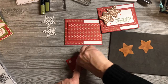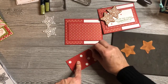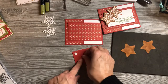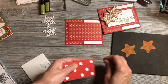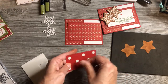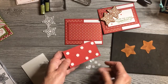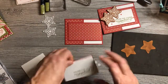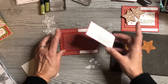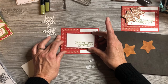I'm going to move that dimensional. I think it's too close to the edge. I don't want it to accidentally show. I'm using red paper, there we go. Just a little bit closer to the edge. All right, take these backers off. I think I got them all. I did position this. We're going to center this. And with this particular paper, it's pretty easy to center it.